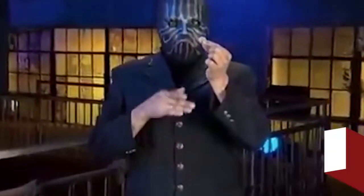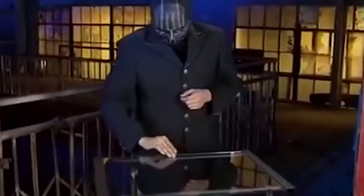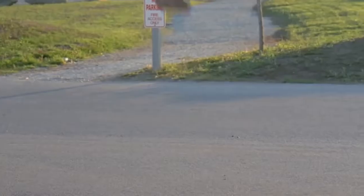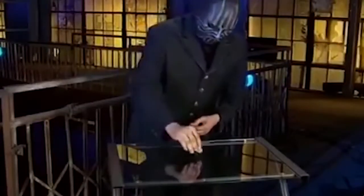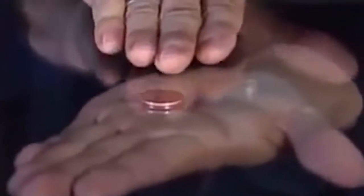Coin. In order to perform this trick, you'll need a coin, a glass table, and of course, magic hands. The magician shows that all the props are real and hits the table with the coin. One of his hands is under the glass, and with the other he puts the coin on the table and then covers the coin with it. And now it's magic time. The magician takes off the top hand, and miraculously, the coin ends up in the other hand.